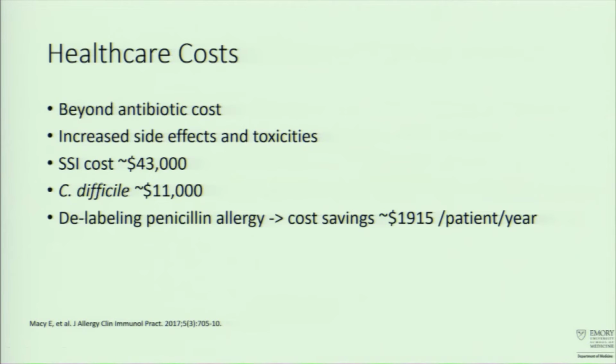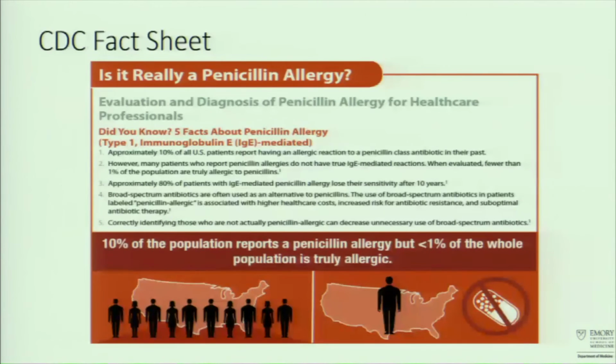The healthcare costs associated with a penicillin allergy label go beyond just the cost of alternative antibiotics, but also derive from increased side effects as well as toxicities of these alternative antibiotics. If patients with a penicillin allergy label were to develop a surgical site infection, this would result in an additional cost of up to $43,000. And if they were to develop a C. diff infection, this would result in an increased healthcare cost of almost $11,000. On the other hand, an indirect analysis of cost savings associated with penicillin allergy delabeling suggests that we could save almost $2,000 per patient per year through penicillin allergy delabeling.